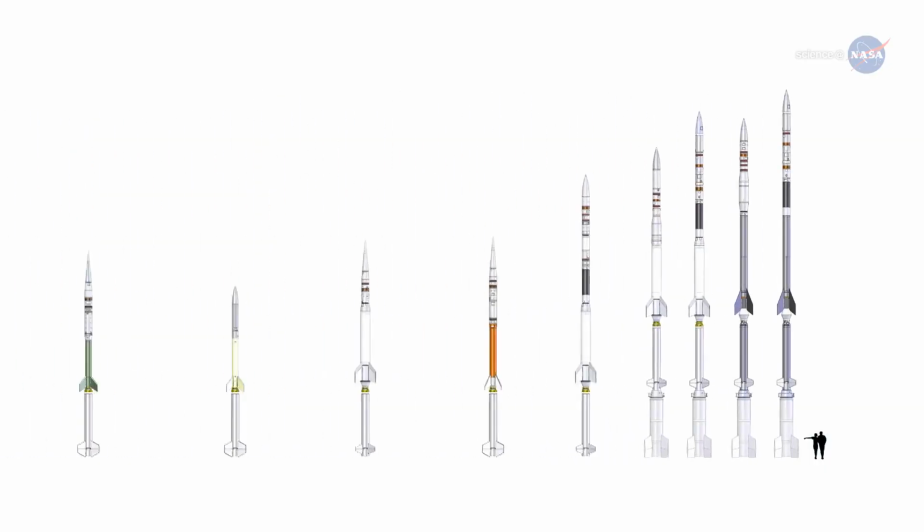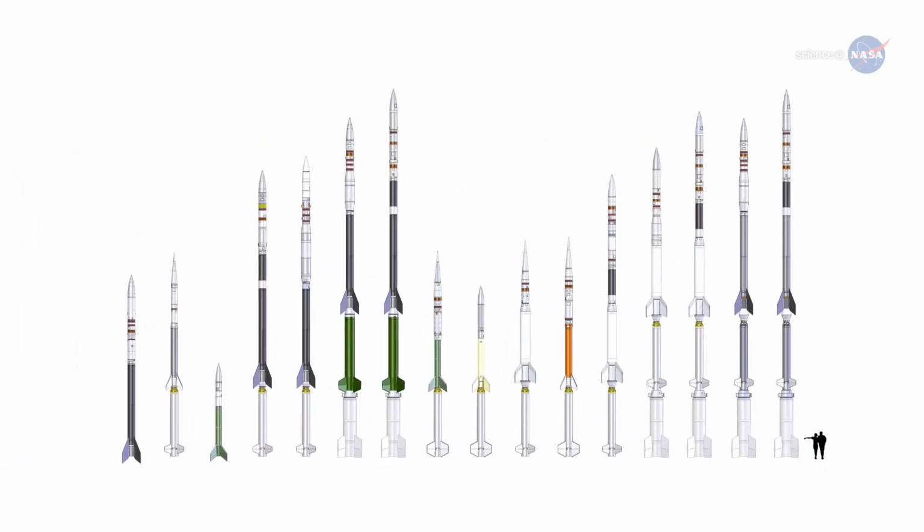Like a sounding rocket. A sounding rocket is an instrument-carrying rocket designed for research, such as taking measurements and performing scientific experiments during a suborbital flight.